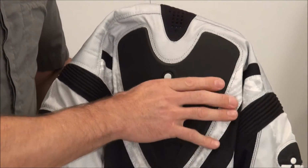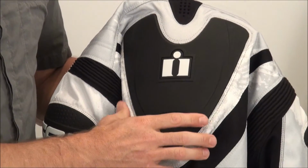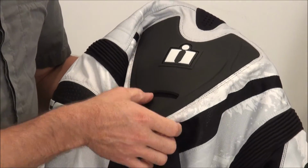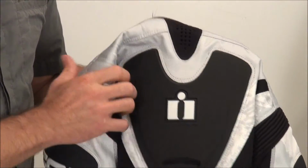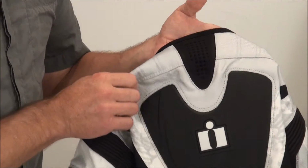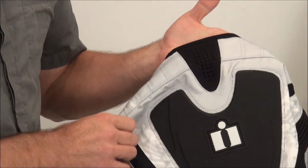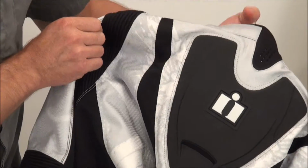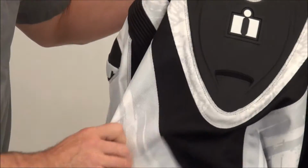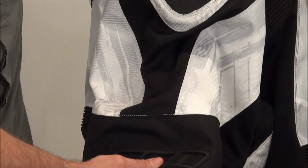That molded plastic protector on the back, really cool. Showed you it's kind of flexible. Icon logo. It covers up a little bit of a vent panel here on the back. Some neoprene here, base of the neck, perforated with mesh behind it so the air can escape there. On the back of the jacket, everything you see here in black in the center, all high airflow mesh, okay?